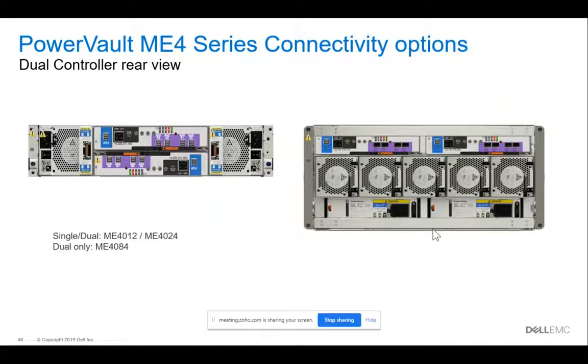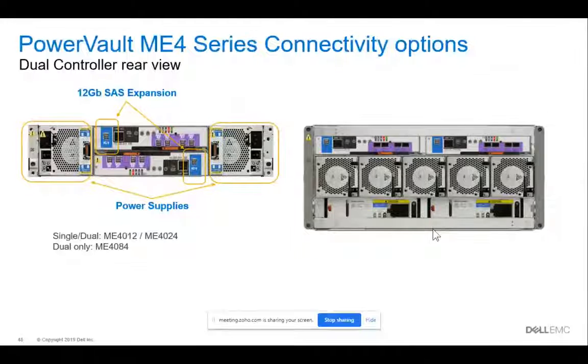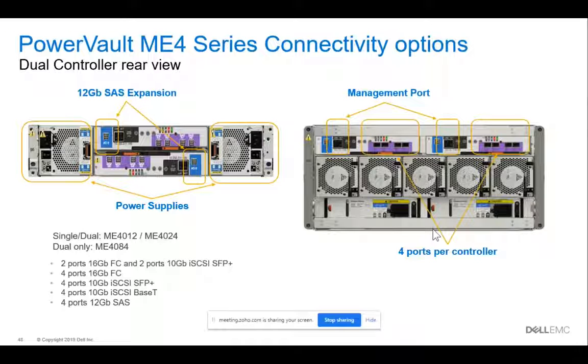So this is the back end of the AMC series. As you can see, these are the SAS expansion slots. When you are trying to add more drive enclosures to the AMC series, it is where you add them. And then on the sides are the power supplies, as the AMC series comes with dual power supplies. So this is purely for powering purposes. Then we have the management ports, to be able to access the AMC series, especially the storage management.